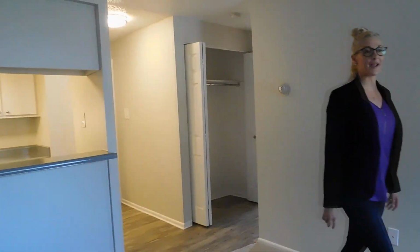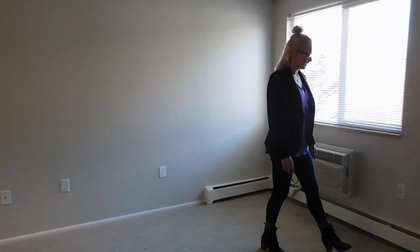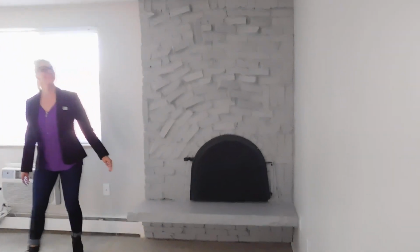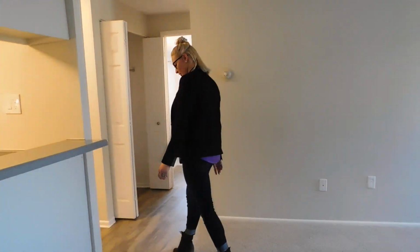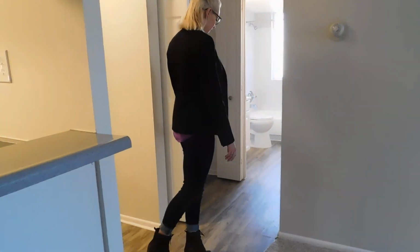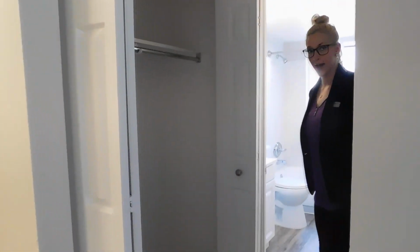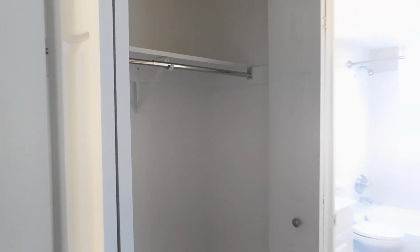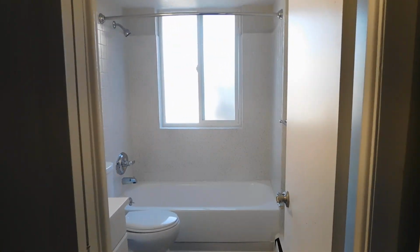Also, in your living space, you have a wood-burning fireplace over here. It's a great accent feature. And we'll come straight through here. Like I said, you have the new LVT flooring throughout your hallway space here into your bath. You have a nice little linen closet or coat closet here for your use. And then you'll flow straight into your bathroom space there.